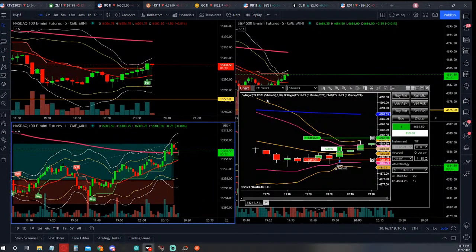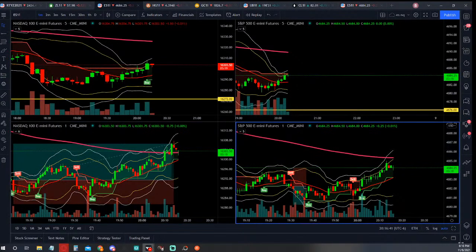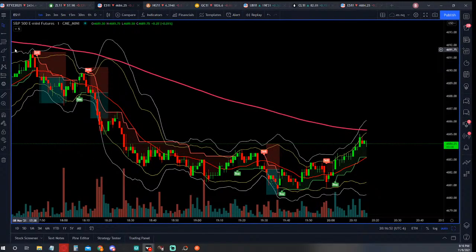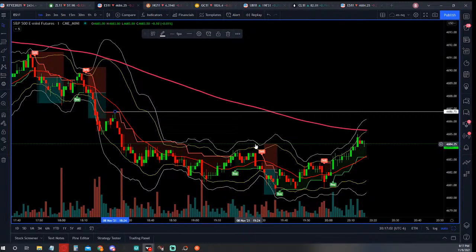Meanwhile, let's take this off screen a minute. Let's blow this up. This is the ES chart. Just want to look to see whether or not we have any support or resistance, I guess that's what I'm trying to say. But I really don't see anything. This is right where we're at now. There really doesn't seem to be any reason for this to be struggling here that I see.